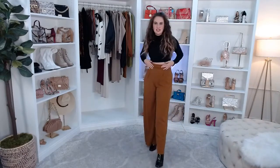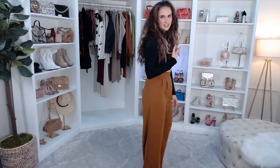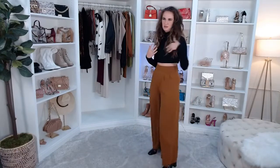But let me get into these pants. What do you guys think about these pants? These are the high waist pleated wide leg pants. I think high waist wide leg pants are like all the rage right now. If you're on Instagram or TikTok, I see so many girls wearing them, and for good reason. It's honestly so comfortable, but you look so put together. So who doesn't want comfort and something that just makes you look a little bit more polished?